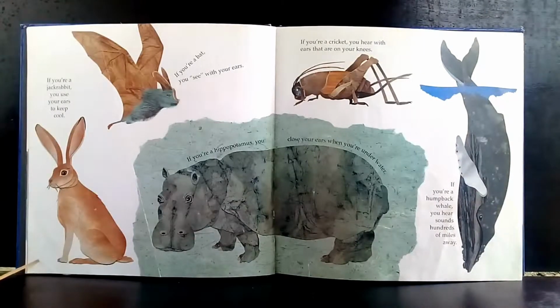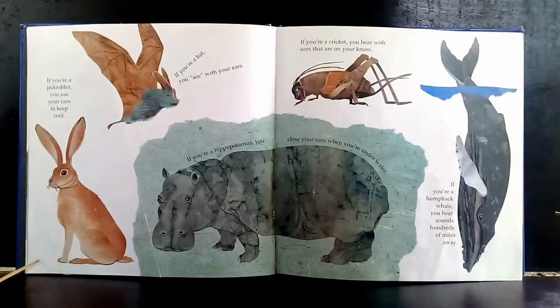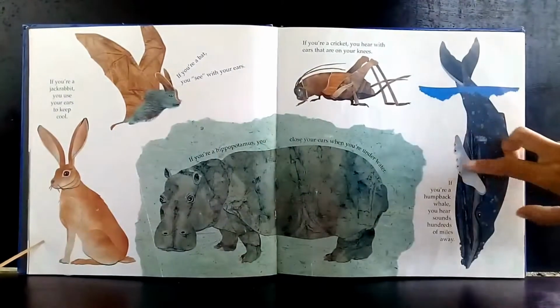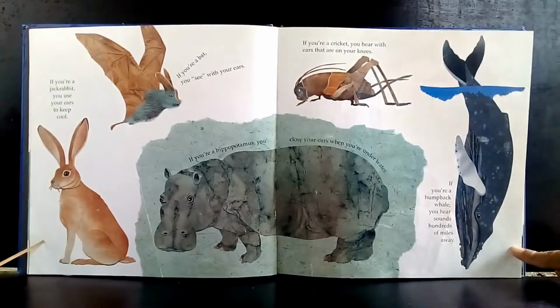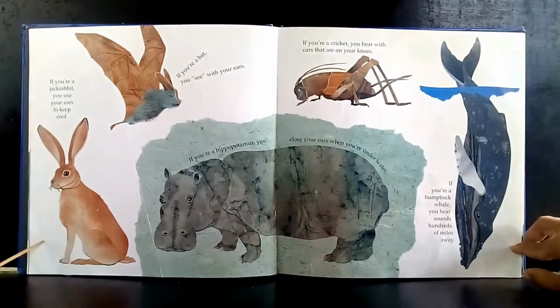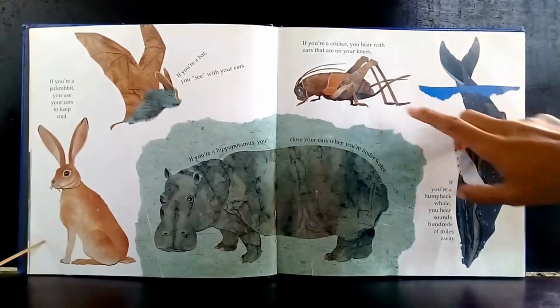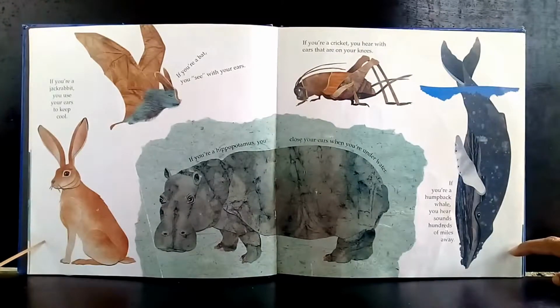If you're a jackrabbit, you use your ears to keep cool. Do you know why? Yes, because they live in the desert. Now look at this one. If you're a bat, you see with your ears. Wow, amazing. Oh, this one, it was a cricket. If you're a cricket, you hear with ears that are on your knees.